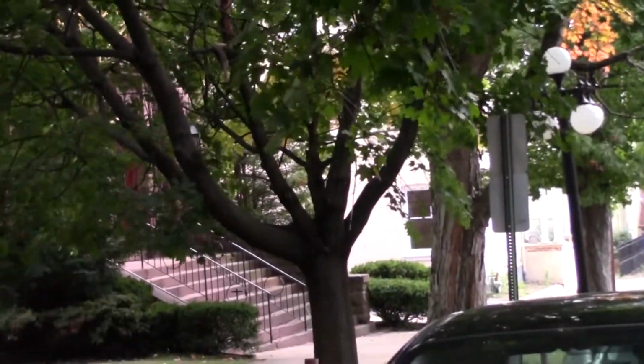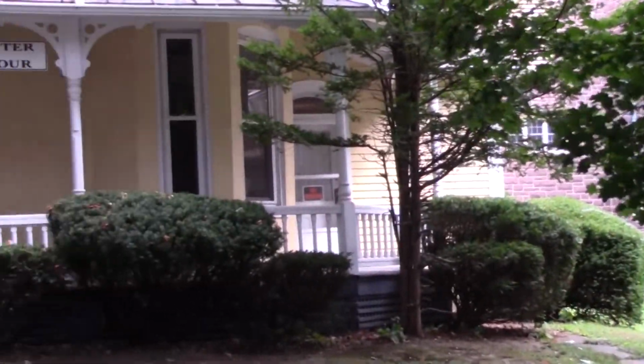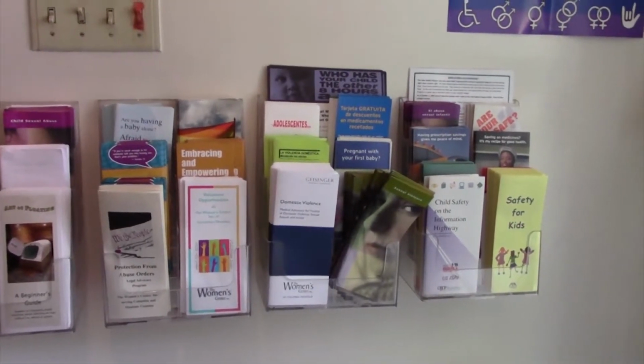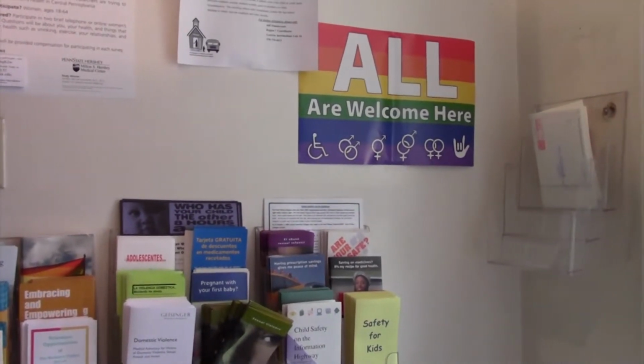The Women's Center is located on 111 Market Street, right up from the town fountain. The Women's Center is an amazing resource for all students and families. Their mission is to provide assistance to victims of sexual abuse and domestic violence. Their services include emotional and practical support, legal representation in abuse proceedings, and a 24-hour crisis hotline. All services are completely free and confidential as well, and the faculty's doors are open to anyone who needs them.